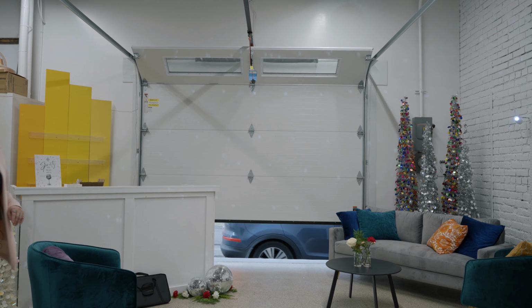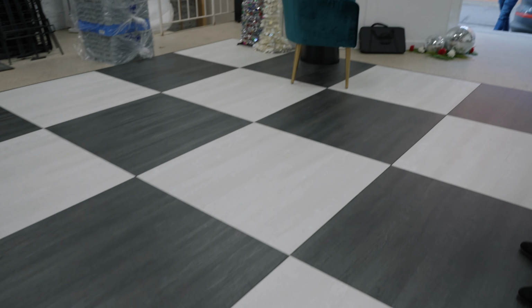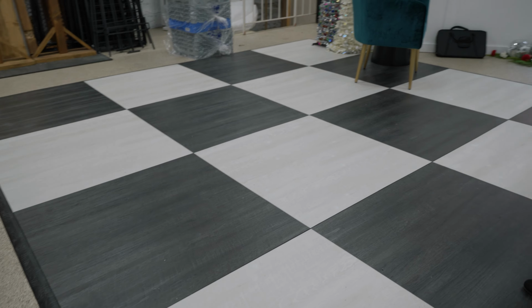And of course, we're set up for a holiday party, so you can see this isn't how this normally looks. There's usually loading and unloading happening of event decor, but we also are debuting our new dance floor. Really excited to add this to our collection and our disco ball collection, which has been really popular this season.